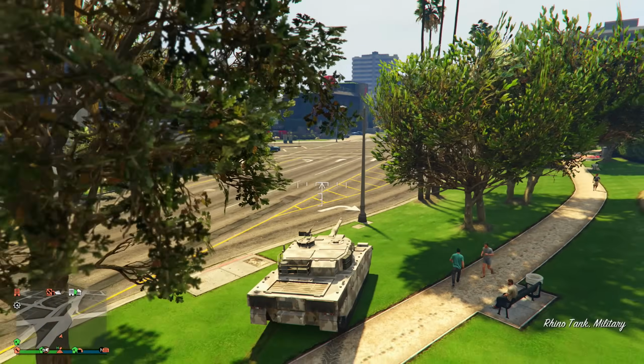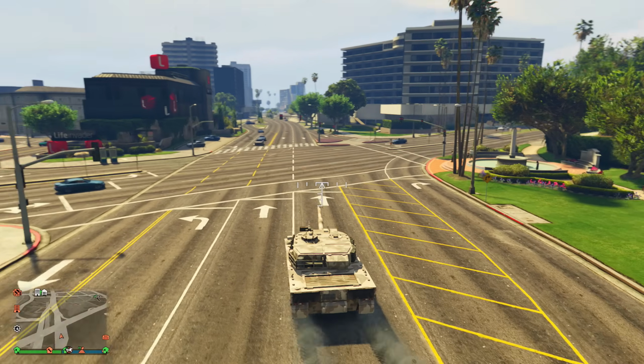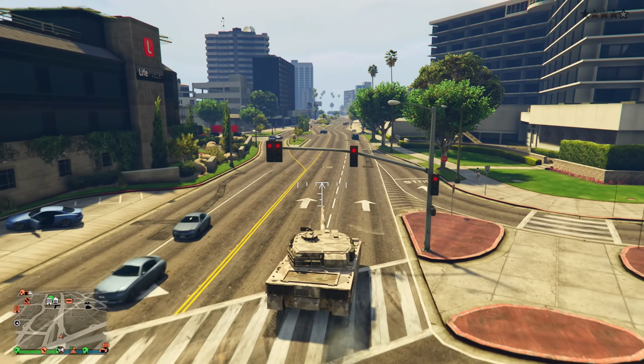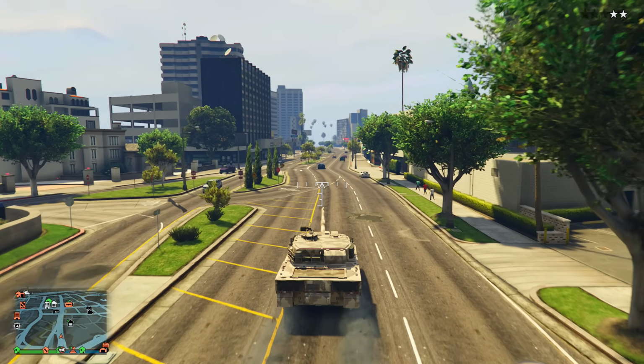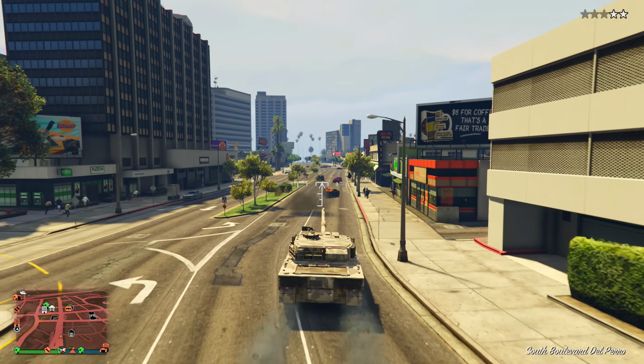You're either pulling out a Hydra, a laser, or an Oppressor Mark II, or literally anything except a Rhino Tank. The Rhino Tank is such a prehistoric vehicle. This is basically what everybody used to use to kill people in GTA 5 online sessions in like 2016, 2015, so like a while ago. Now people are using way better vehicles.